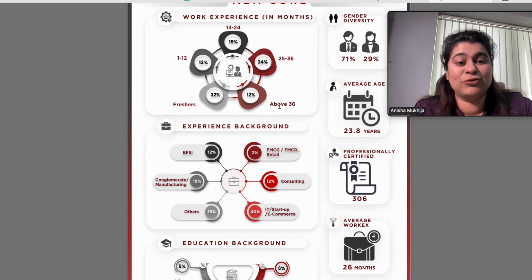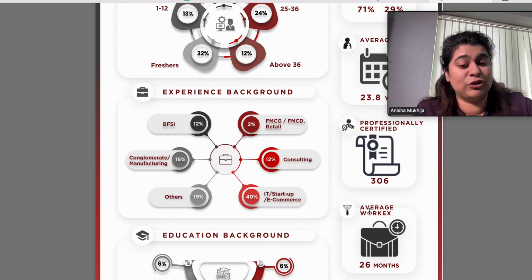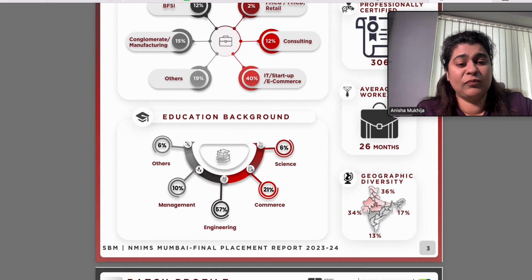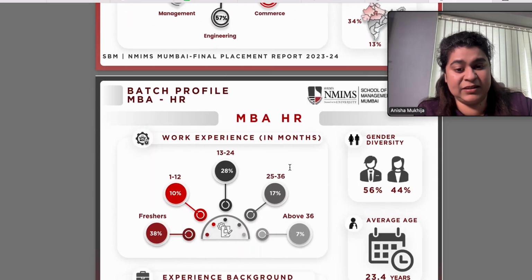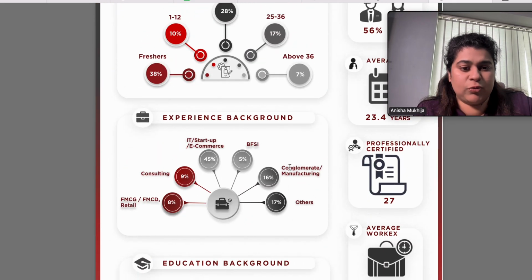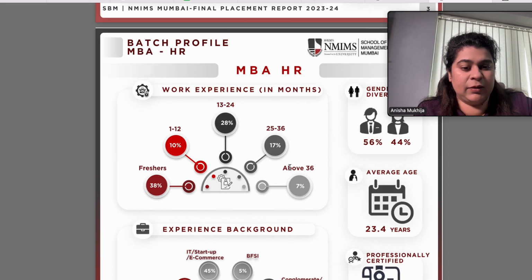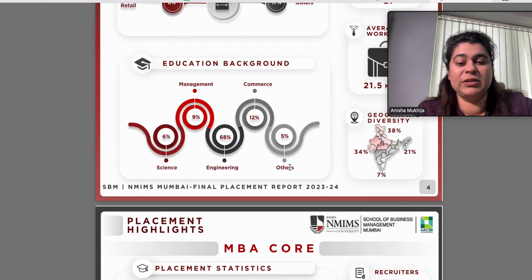If you look at the batch, average age is 23.8 years. Certified professionals like 306 students were there. Average work ex is 26 months. Education background wise, if you see, 57% are engineers, 21% from commerce, 10% from management, 6% from science. And the best part is the HR ka batch profile also. If you will see, it's this 23.4 years is the age, 27 certified professionals.